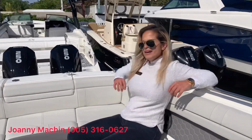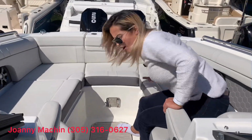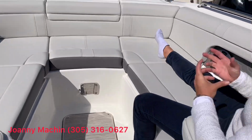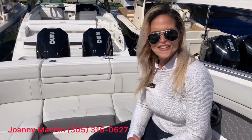At the bow, as you see, it's very spacious seating. You have your armrest set up right here, and you have an optional table for the bow area as well, so you can enjoy your nice snacks and sandwiches while you're enjoying the day out on the sandbar.